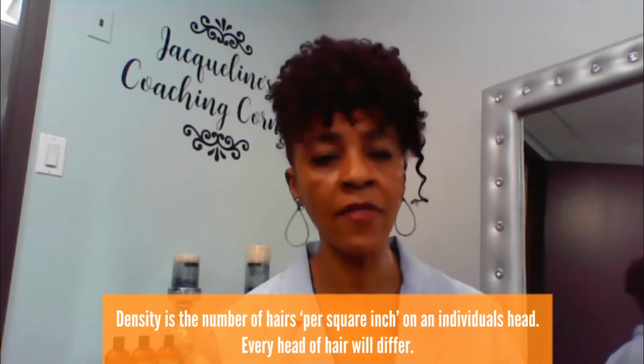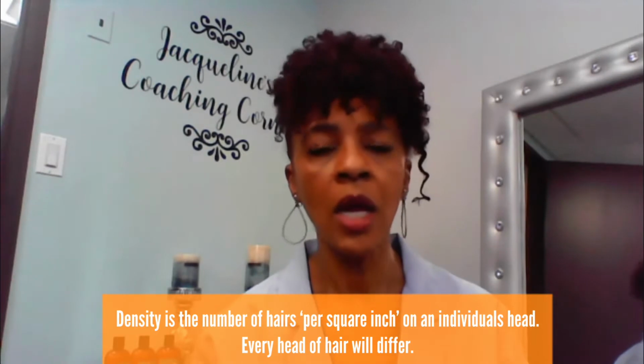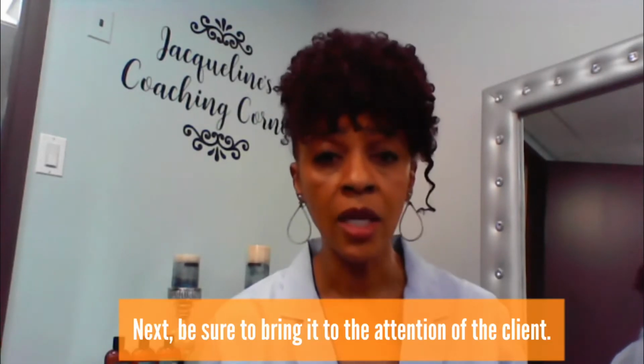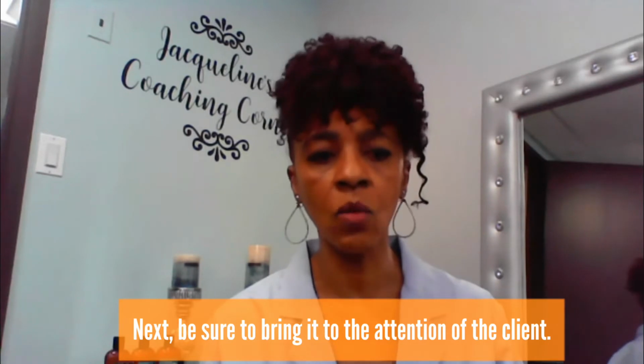There are different densities of hair naturally. There's the numbers of hairs per square inch, and that's what we're talking about right now. So when you're looking at that and you notice an area that seems thinner, or you see a bald spot or a clean area or a very sparse area, bring it to the attention of the client to let them understand what is going on.